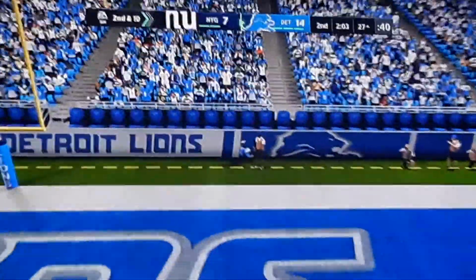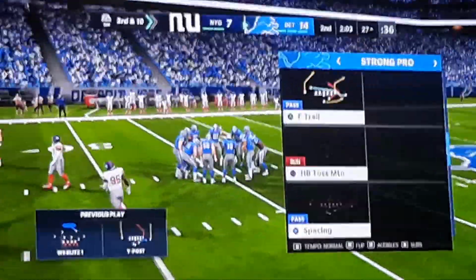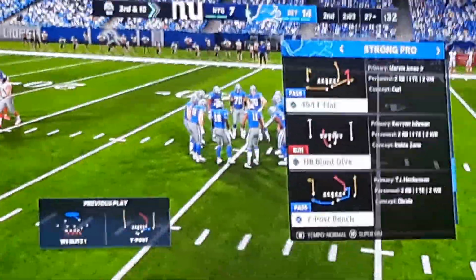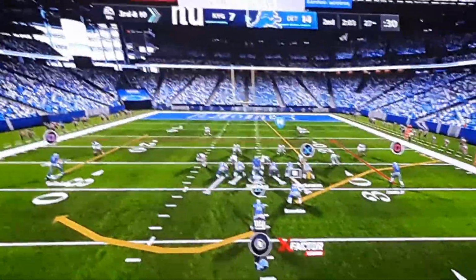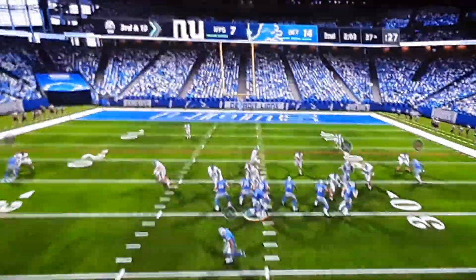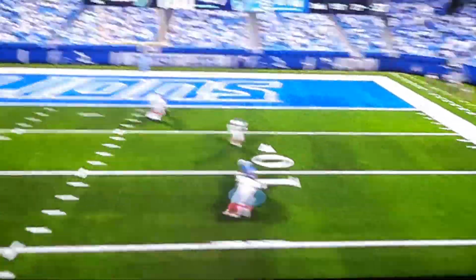And does he get a touchdown? They say they caught it, but they're going to say no. And this is going to be a 3rd and 10 from the 27 here for the Lions offense. So they're trying to get a first down. And I'm just going to pass it to Jones.